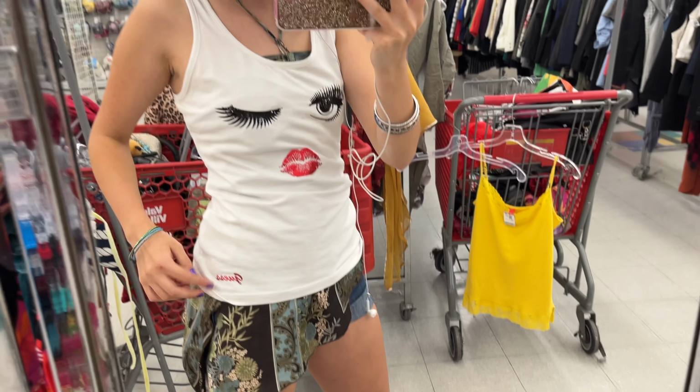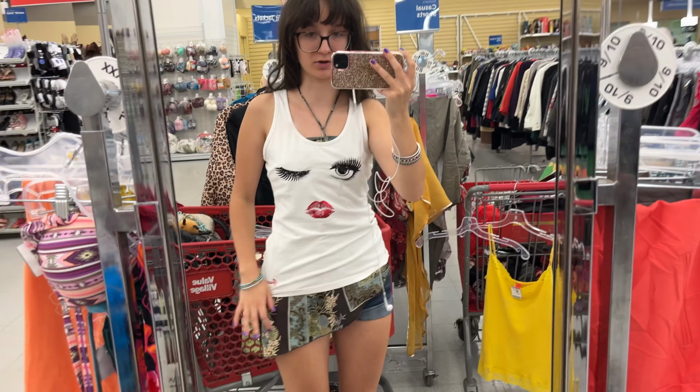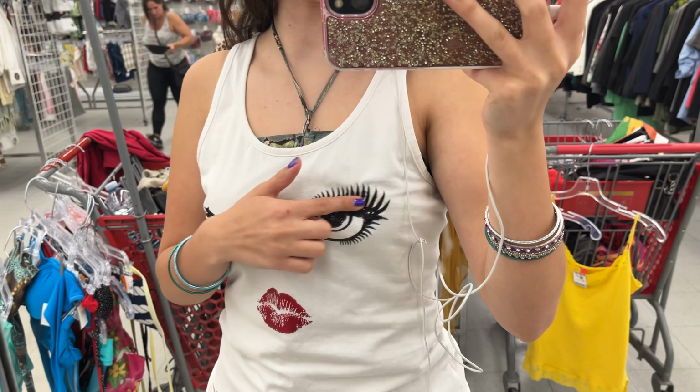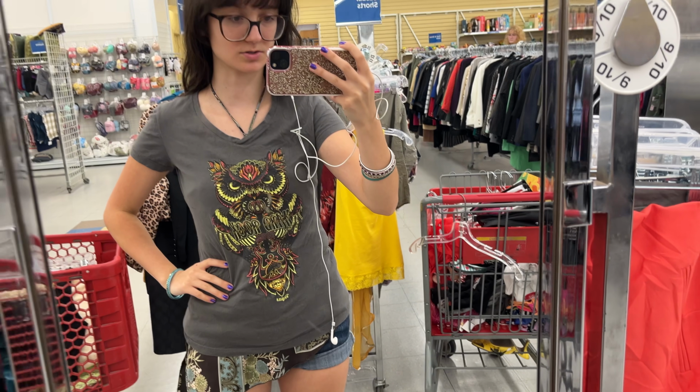And it's just very fun and unique. The brand's Guess, so it's also at the bottom here. I don't like that it's stickered on and not embroidered, but whatever. I don't have to be that picky. The eyelashes are sequined too, which is fun. This is a maybe. I'm not too sure about this one.